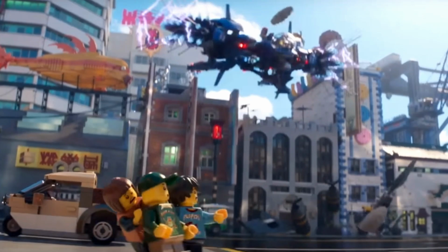But here you can see another fanboy of Lloyd, so this definitely shows that Lloyd and the Green Ninja is very evident and very vital to the fan base, I guess, of littler kids in the Ninjago society.